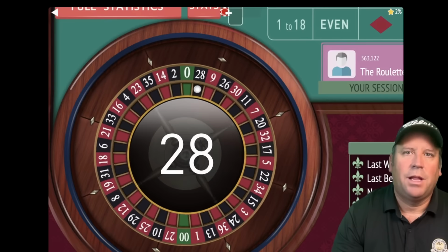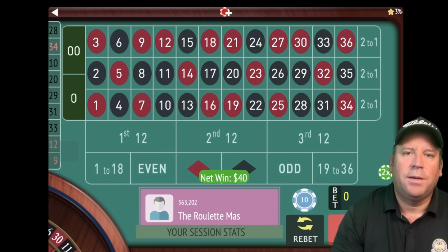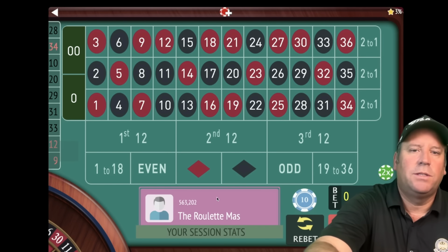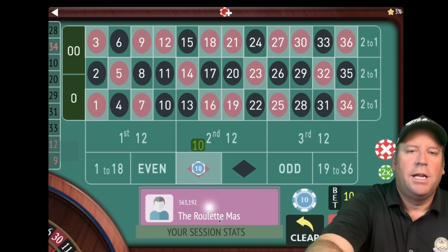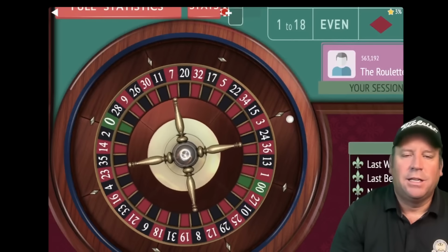Okay, that's a 28 black. Okay, so since we didn't lose, let's just keep going, and I'll show you what happens when you do lose. I'm sure it'll happen here shortly. It's easier if we just do it as we go through. We're up $90, and let's go ahead and spin.